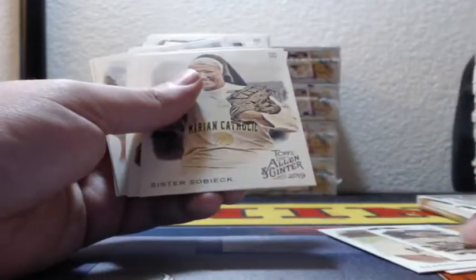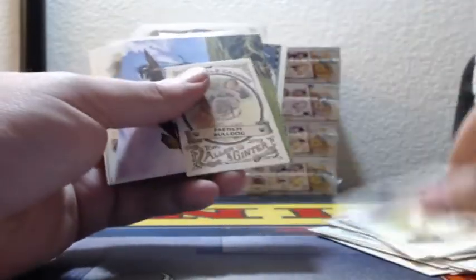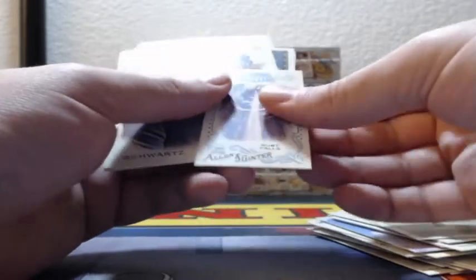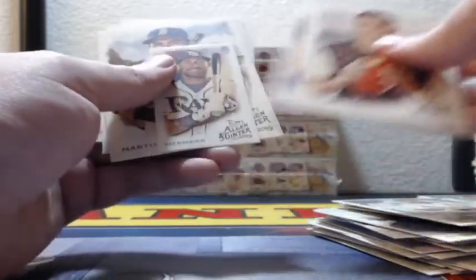Mini is Derek Jeter. Rookie Sean Reid-Foley. Canine is the French Bulldog. There's an airplane. Rookie is Pete Alonso. Rookie of Rowdy Tellez. Look out below, the Ruby Falls. Black border mini Cody Bellinger. Mini is Kevin Kiermaier.